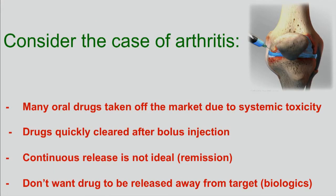So if you consider the case of arthritis as an example, many drugs have been taken off the market, like Vioxx and Bextra, because of their systemic toxicity. However, if you inject those drugs into the joints, they can be quickly cleared through the lymphatic system within minutes or hours. And continuous administration of drugs is not ideal because if the patient goes into remission, you're releasing drugs during that period and depleting the stores for when you need it most. And in the case of delivery of biologics, if you miss the joint, you're going to be releasing it in a potentially catastrophic location.